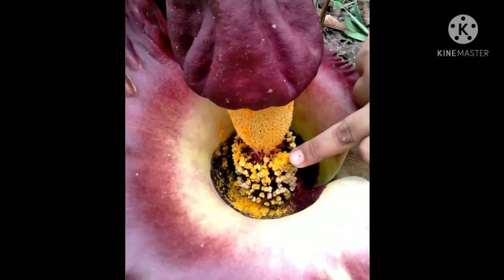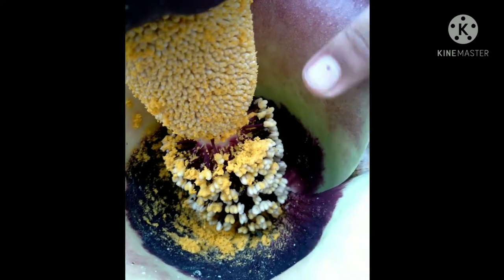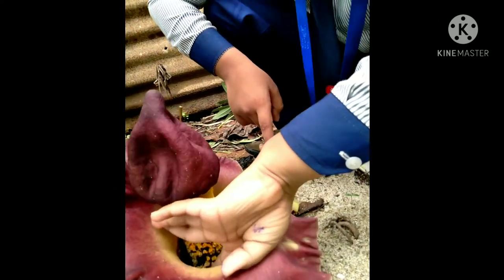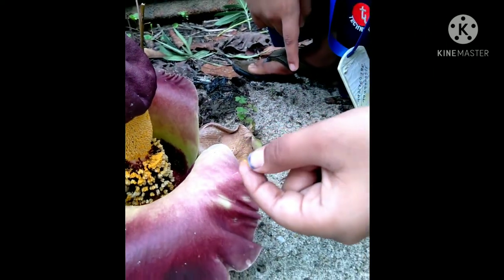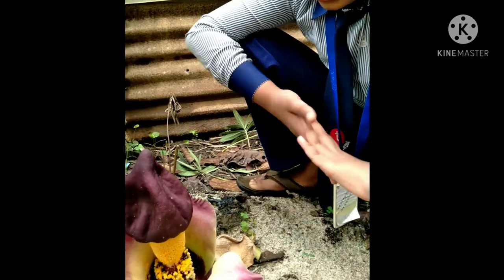The anther contains pollens which help in the pollination of this flower. And here some pollen has fallen. I can just show it. These are the pollens, yellow in color. This helps in the pollination.